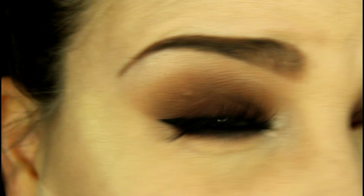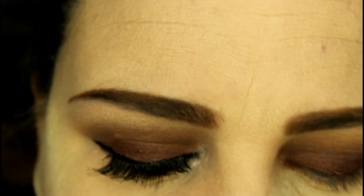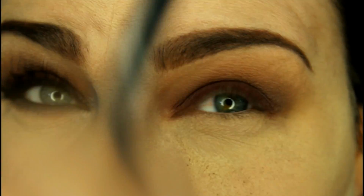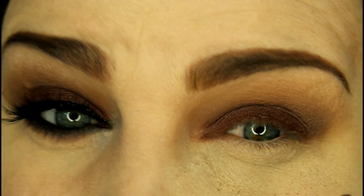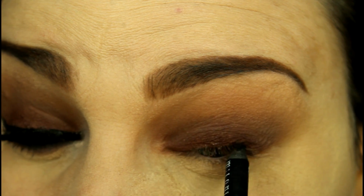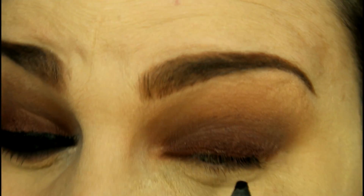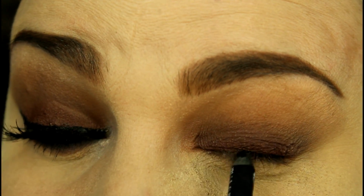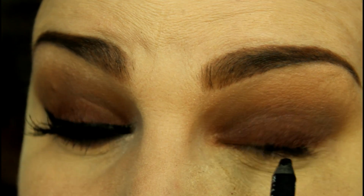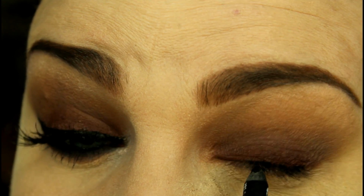All right, now we're going to start working on the liner and really creating that smoky look. I'm going to go in with my Milani Liquid Like eyeliner pencil in black, and I'm going to line my waterline and tightline. And if I get a little bit of it smudged, I don't want to get it up on my upper lash line, but if you do, it's not that big of a deal. Just really want to reiterate the lash line here.